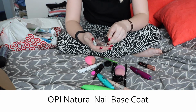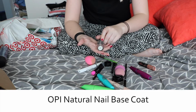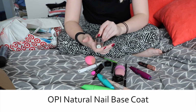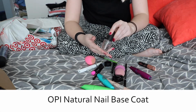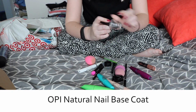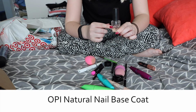I also have an empty of an OPI Natural Nail Base Coat. I think I bought this online a couple years ago and I was just sort of slowly going through it. It's a pretty good base coat. I don't think it's my favorite, but I definitely think it works when you're in a bind. The only downside is the shape of these OPI bottles means that you can never get to the little bit that's left. This is not completely empty. There's still nail polish in there, but it just became too much of a hassle trying to get it out.